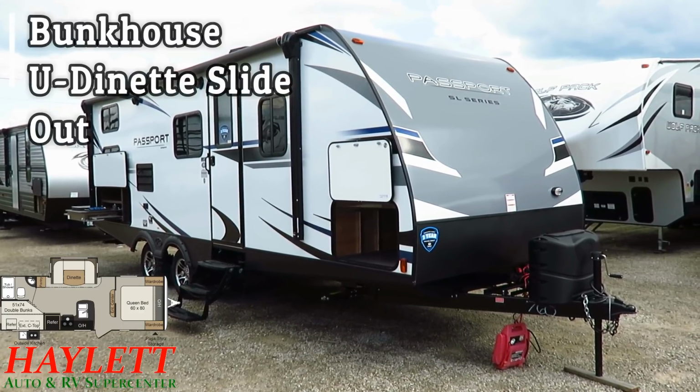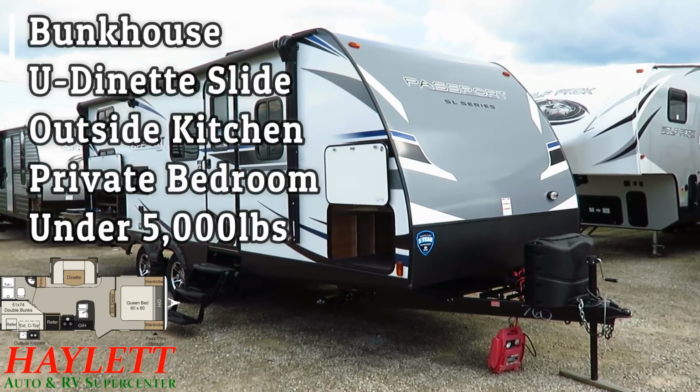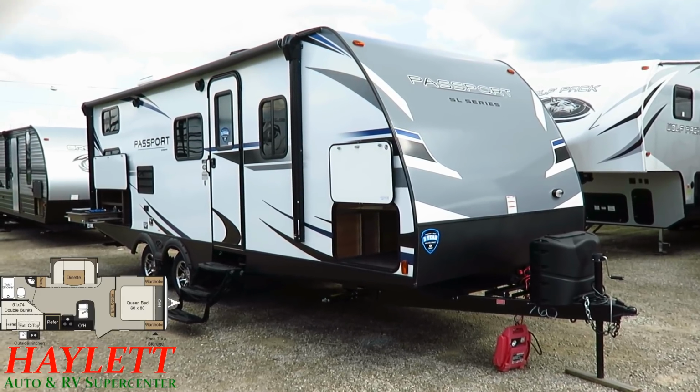So if you're trying to find a family bunkhouse with a slide out and an outside kitchen and a private bedroom under 5,000 pounds, ladies and gentlemen, this definitely needs to be on the short list.